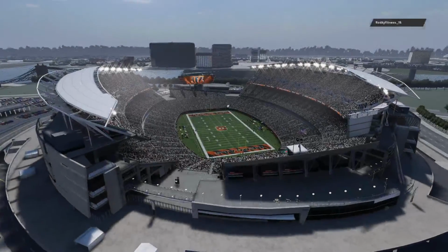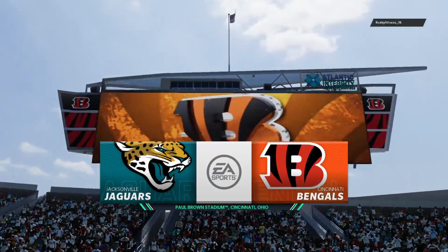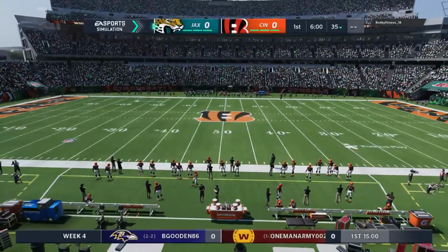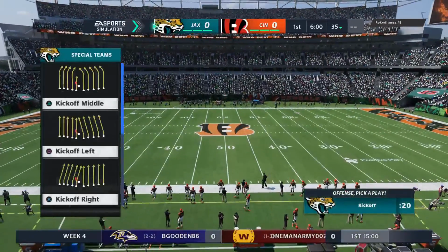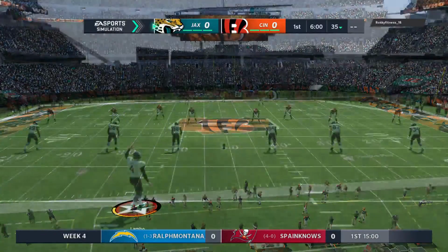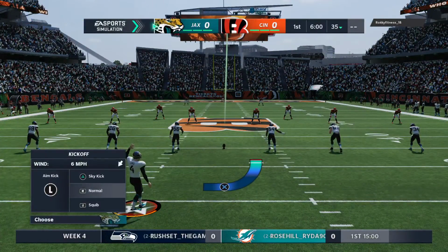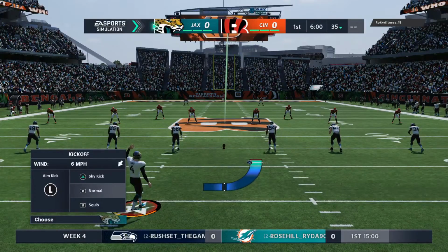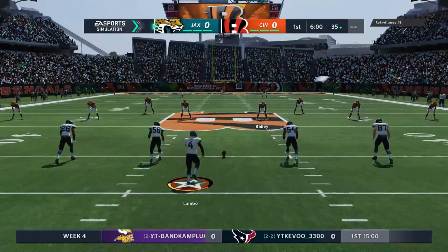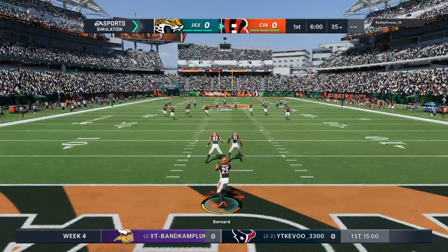EA Sports coverage of the National Football League takes us to the Queen City of Cincinnati and Paul Brown Stadium, right on the banks of the Ohio River. The enthusiasm of this Cincinnati crowd in full effect a moment ago as their Bengals took the field to the delight of this sold-out crowd. And they're all set as they'll match up with the Jacksonville Jaguars. A pair of 3-0 teams set to lock horns for the right to remain unbeaten. And we're off in Week 4.